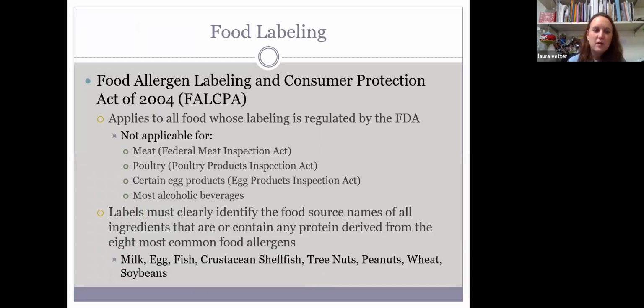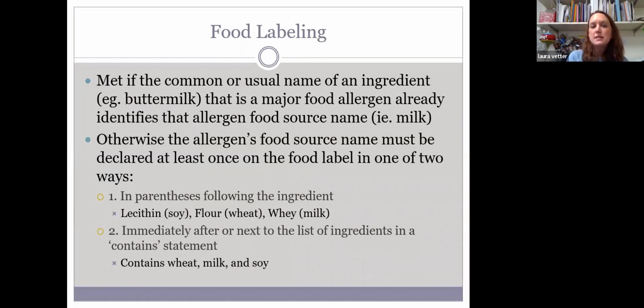With food labeling, we do want to look at how our labels can read for the top allergens. Labels must clearly identify the source of the food allergen for the 8 most common food allergies. Sometimes they're listed two different ways. They could be listed in parentheses following the ingredient in the label, and I'm going to show you an example in a moment, or immediately after or next to the list of ingredients in a contains statement.